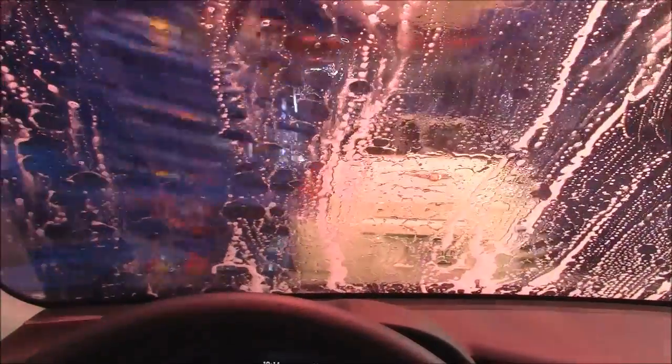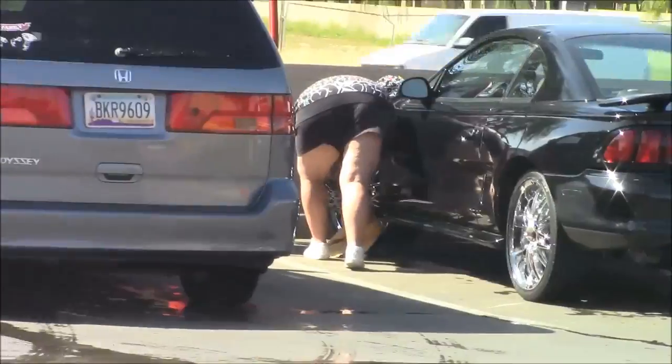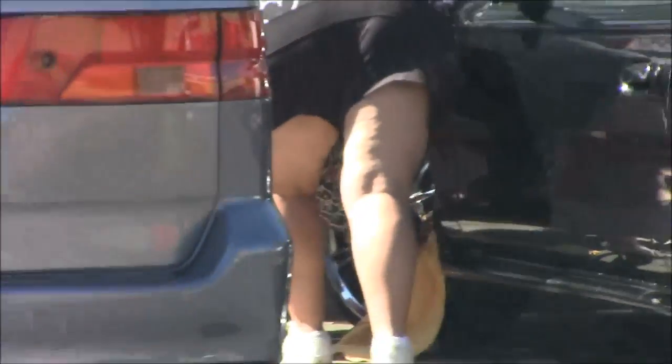This blue metallic paint looks nice when it's clean. Unfortunately, it doesn't stay clean long, so I end up spending a lot of time in the car wash. That is something I do not need to see. Oh.